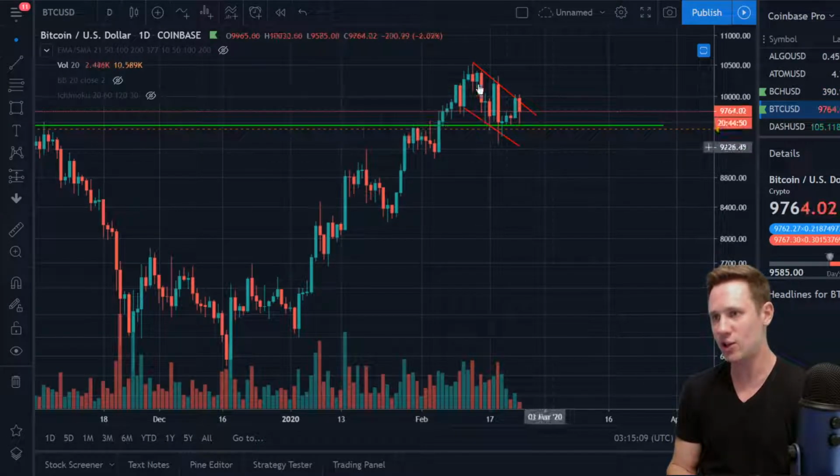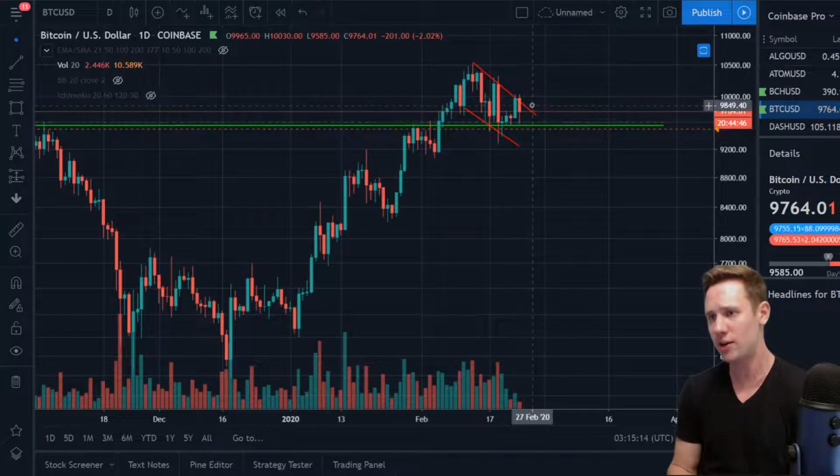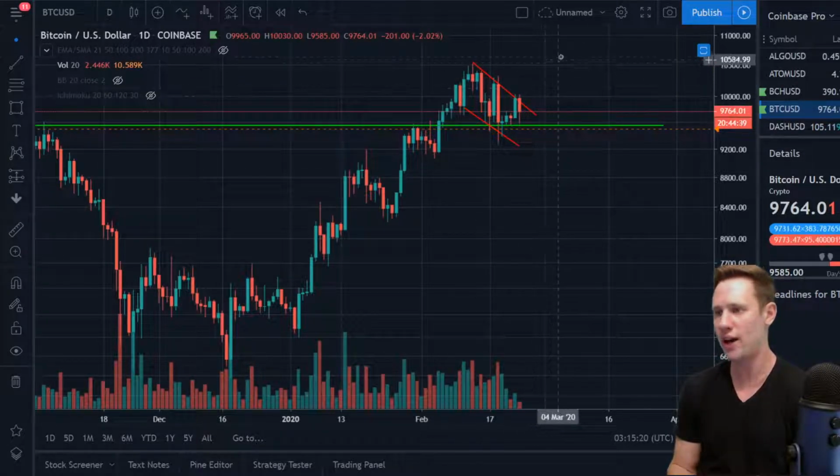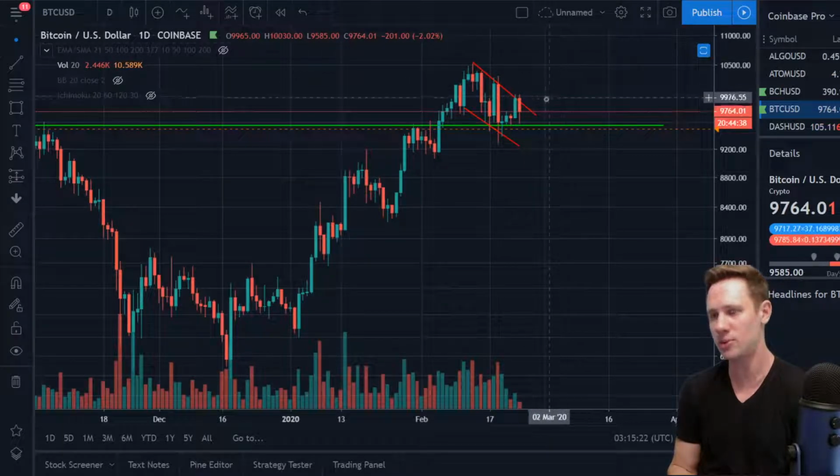Well, it still could be. We're still in a falling channel. And if we do bounce from here and we're able to close some candles above this downward trend line, we could have a bull flag situation, break out to the upside.